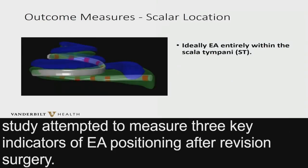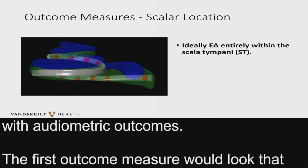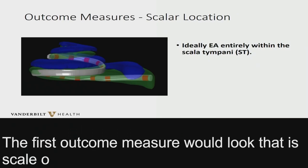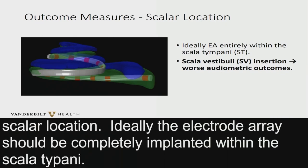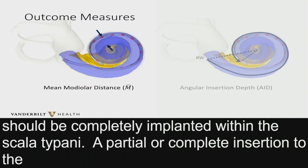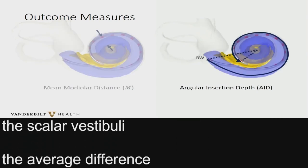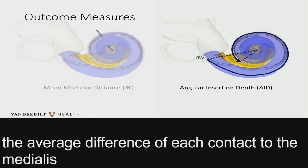The first outcome measure we looked at is scalar location. As all of you, I'm sure, well know, ideally the electrode array should be completely implanted within the scala tympani. A partial or complete insertion into the scala vestibuli leads to worsened audiometric outcomes. The next outcome measure we looked at is mean modiolar distance, which is defined as the average distance of each electrode contact to the modiolus, and angular insertion depth, which is the maximum angular depth of all electrode contacts.